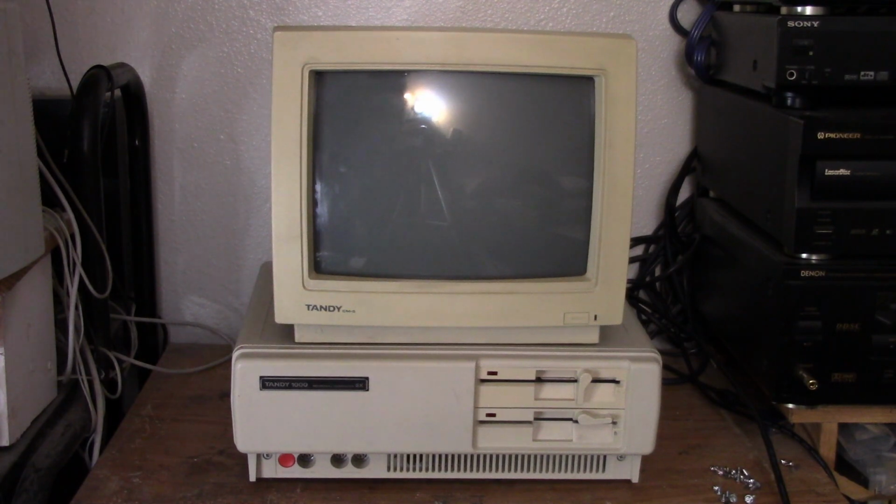Several years ago, I did have in my possession a Tandy 1000, the original model. I believe I had the A. There was the original, and then I believe there was a slight revision called the Tandy Model A, or the Tandy A. I know I had the A model. I also had a Tandy 1000 HD with the hard drive. Unfortunately, I didn't have this channel at the time, so I never did videos on those computers, and they're long gone. Because of my limited space, I have to get rid of machines sometimes, and unfortunately I did get rid of those machines before I started this channel.